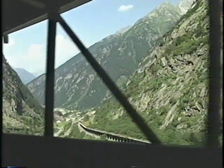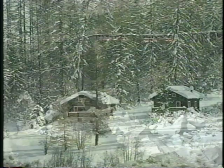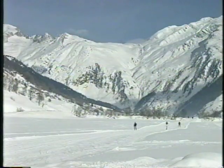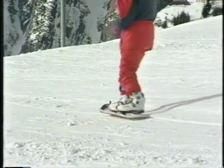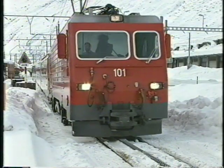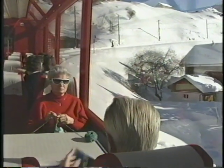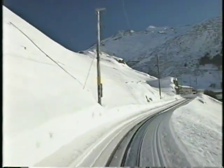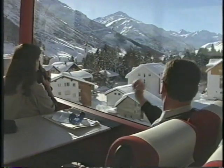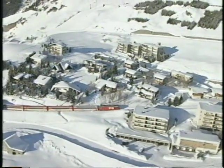These days, special avalanche galleries protect the track during winter. The Glacier Express now runs year-round, carrying skiers to alpine resorts. A wintertime ride on the Glacier Express is a chance to experience a pristine, snow-covered world. The train climbs steadily higher toward Oberalp.